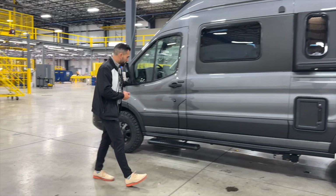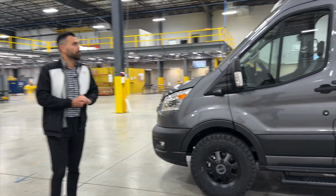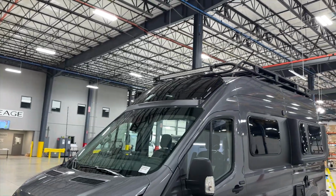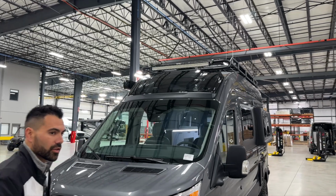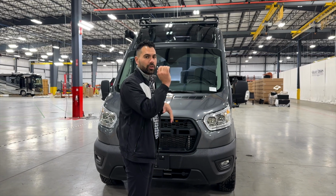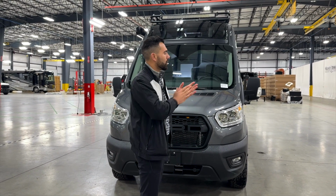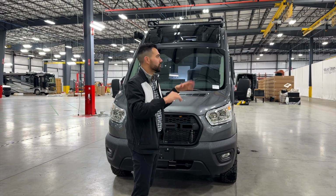Come around to the front of the vehicle. What you'll notice, one, the light bar I talked about, but a custom double pane acrylic skylight. We call it the Vista because it offers really good views, not only when you're sitting in the driver or passenger chair, driving through mountains, forests, whatever, but when you're in the bench seat as well. You just get great views out there.